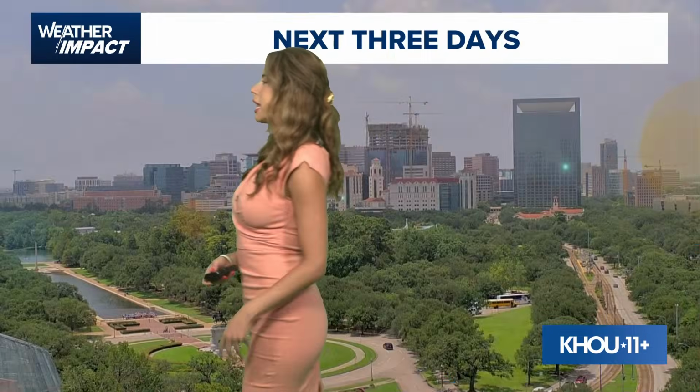A couple of cooler spots, 94. I say that relatively speaking. 94 for Huntsville. Baytown makes it up to 92, and then Galveston stays in the 80s for the actual air temperature. However, the heat index is going to be closer to 106. So it is very humid out there in addition to it being really hot.